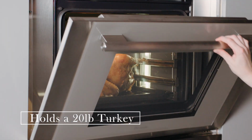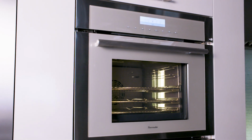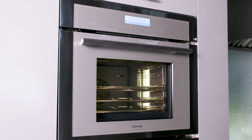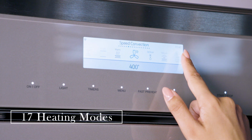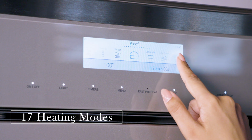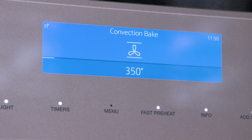The Thermador Convection Steam Oven lets you dream big by providing the largest 30-inch steam capacity on the market. And with 17 heating modes, including steam, steam convection, bake, broil, and roast, you never have to leave anything to chance.